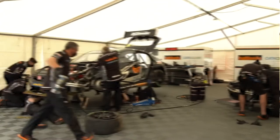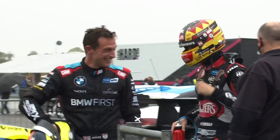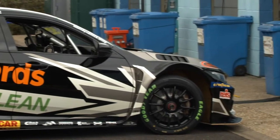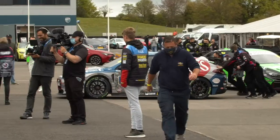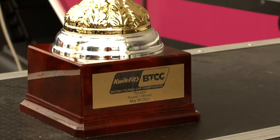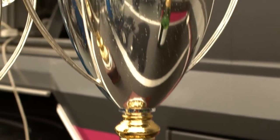We'll be covering everything from behind the scenes of the QuickFit British Touring Car Championship. Talking to the drivers, talking to the teams, talking to the engineers, talking to the suppliers of all the stuff that makes these cars go round and round and round. And then when you fans come back, we'll be having a chat with you as well.